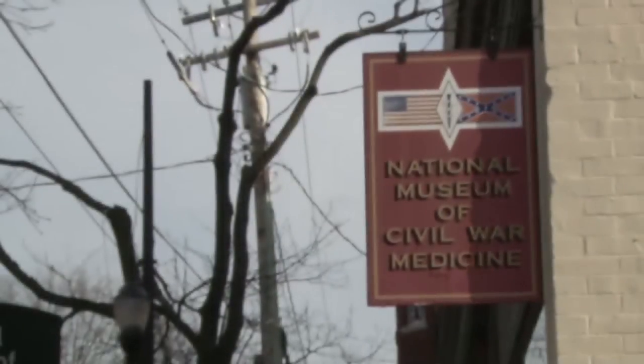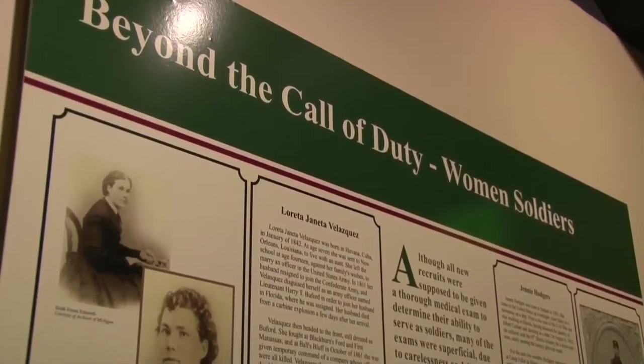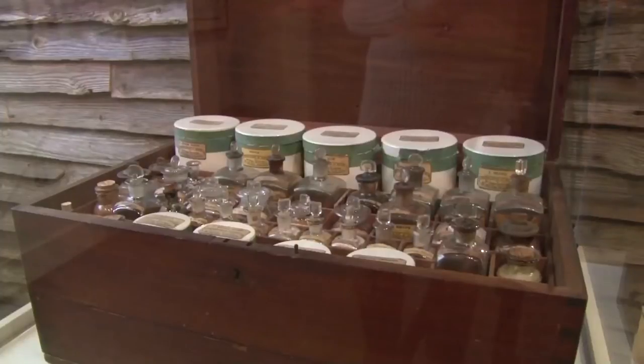The museum was started in 1996, and it was a private collection that belonged to Dr. Gordon Domond. He decided that people really needed to know about Civil War medicine, so he, along with a few other collectors, got together and decided to create this museum. It's a great location because it's kind of a central point for a lot of things history-wise for the town of Frederick, because this was a major medical center during the Civil War.